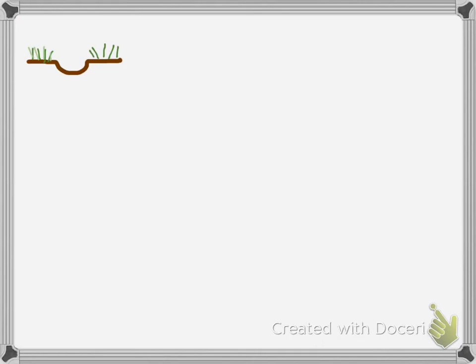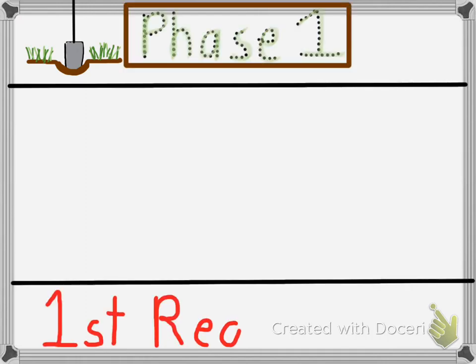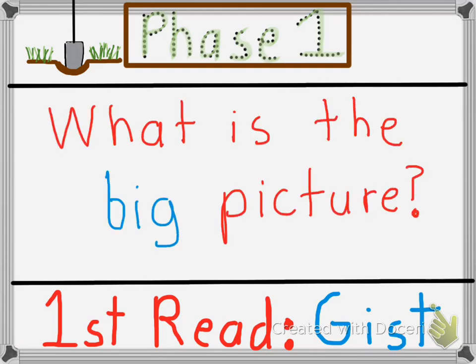So let's go ahead and take a look at our first reading, which we shall call Phase 1. So this is our first reading. We're going to look at the gist. And the question we're going to ask is, read this with me, everybody. What is the big picture?